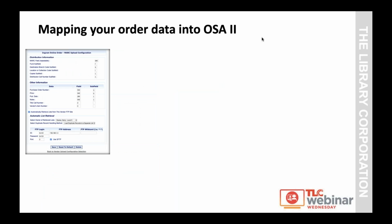What's going on then? So that loader then, taking all that information, and I want to say there, you'll notice that basically we're using the 945 field. I think all of the other vendors using acquisitions are using a 9XX field, not necessarily 945. Some of them are using other ones, but I think all of them are using a 9XX field for this. But anyway, there's the information there.